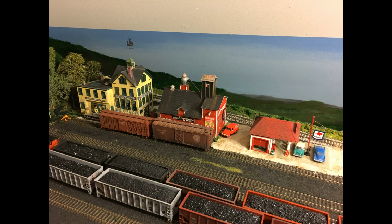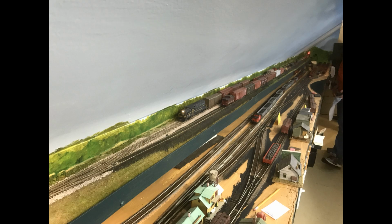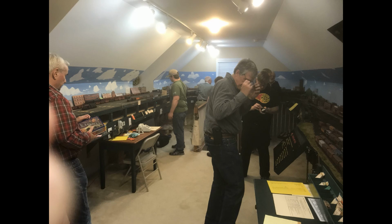There are several industry tracks in Elkins, and then the other thing is the Luke digger. In Luke there are quite a few industries, and there are 3 major mines down in this section of the layout. This is an overall view looking into the Elkins room, and then the next viewer is going to have looking back into where Cumberland and Baltimore are, and I'm going to finish at that. From here, I'm going to just let you see other scenes in the layout and a little music before we have puppy playtime.